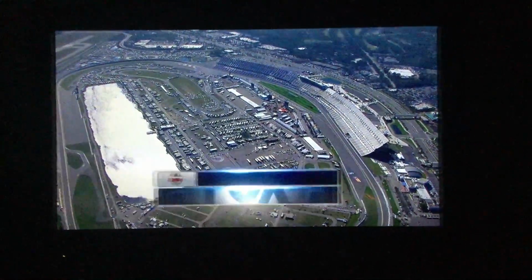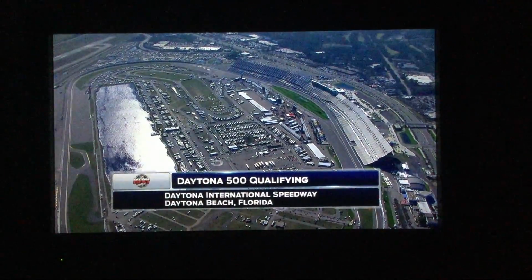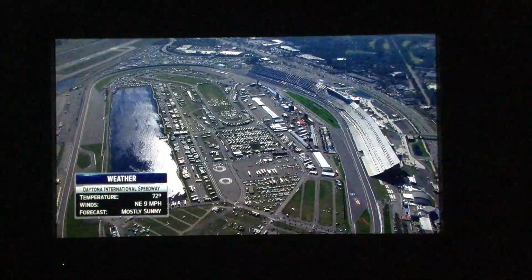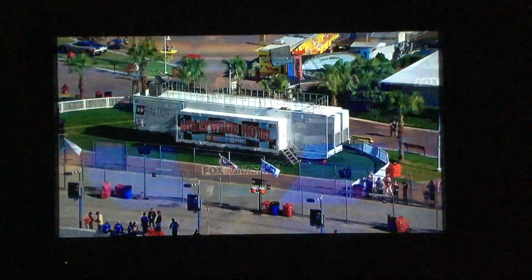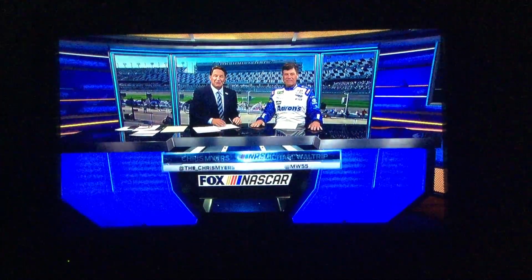And time now to set the front row for this year's Daytona 500. Fox Sports welcoming you live to Daytona International Speedway. A week from today, you'll see the 59th running of the Great American Race. The weather today, warm and wonderful. We're on the scene to bring you closer to it all with two-time Daytona 500 champ Michael Waltrip, I'm Chris Myers.